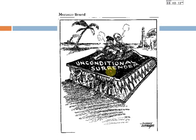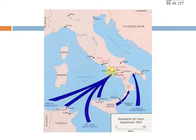The second thing they agreed to was invading North Africa, or rather invading Italy, before opening the second front. Again, invading Italy before opening the second front. Good there? Okay, that's Casablanca.